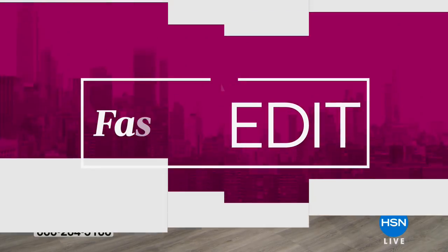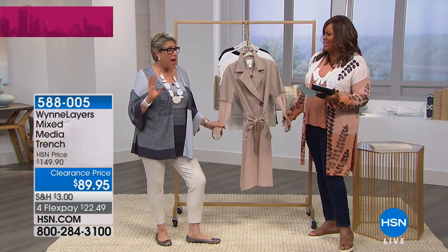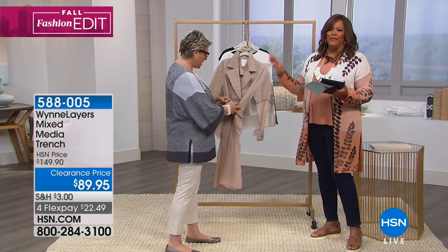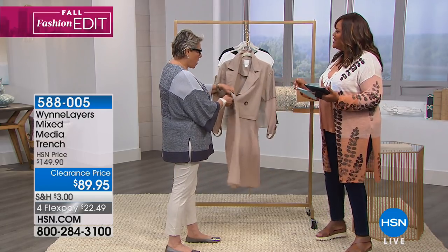So I love the trench coat that is not going to make you hot. You're going to look hot. I love this. This is so pretty. We're completely sold out of the black. Completely sold out. The black is gone because it's so unique. How did you even think of this? I've never seen anything like this.